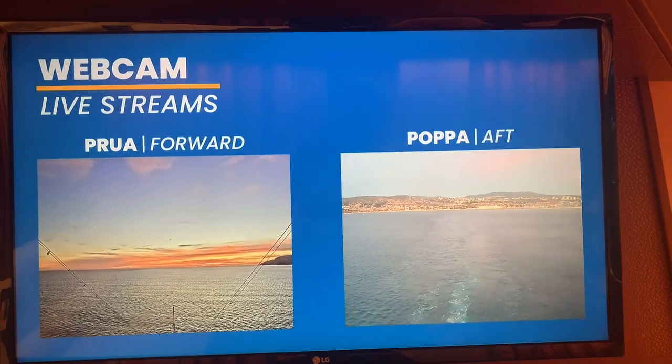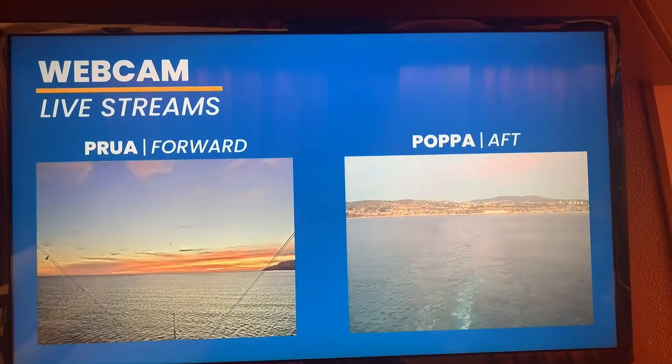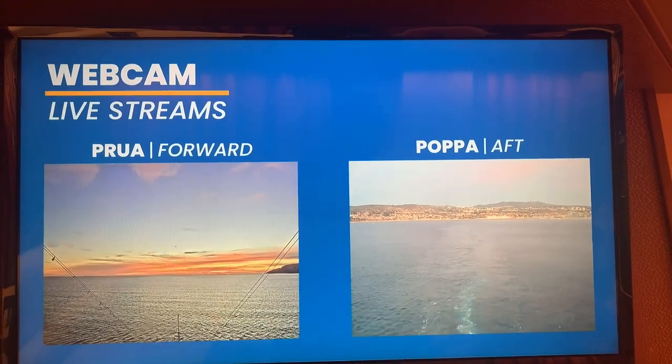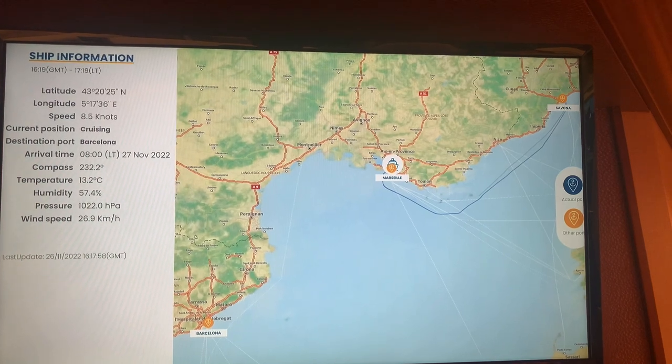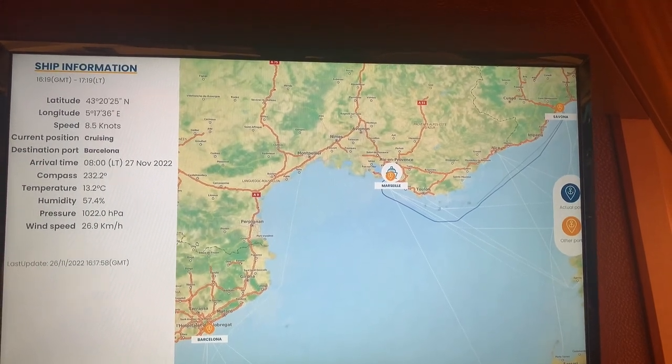On my TV screen is a camera view of forward and aft, so I can see the back and front of the ship without having to leave my suite. There's also a map showing where we are. The map shows the past route of this ship, and we can see that the ship came to Marseille from Savona, Italy.